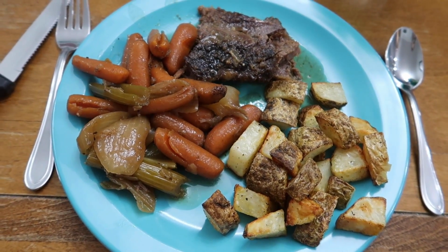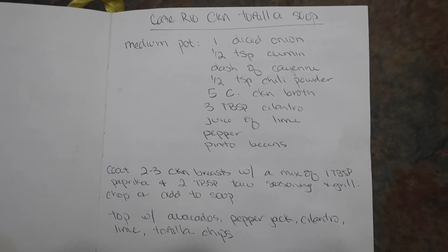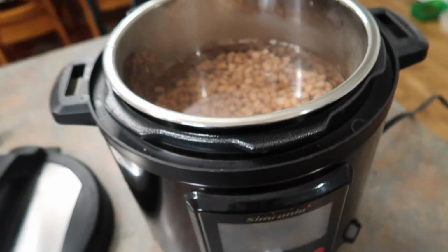Oh, delicious. Tonight for dinner, we're making this. If you want to do a screenshot, there's the recipe. And I'm getting my pinto beans going.